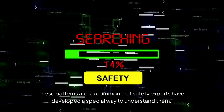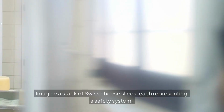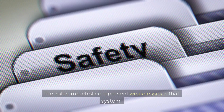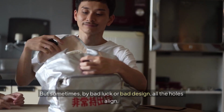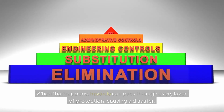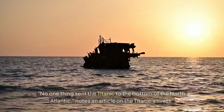These patterns are so common that safety experts have developed a special way to understand them. It's called the Swiss cheese model, created by psychologist James Reason. Imagine a stack of Swiss cheese slices, each representing a safety system. The holes in each slice represent weaknesses in that system. Normally, the holes don't line up, so problems get caught by at least one layer. But sometimes, by bad luck or bad design, all the holes align. When that happens, hazards can pass through every layer of protection, causing a disaster.